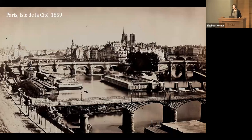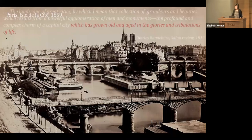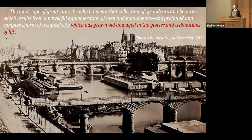He came under the influence in Paris of Gustave Courbet and the group of artists that surrounded him, and all of them were interested in the ideas of the poet Charles Baudelaire, who wrote in a review of 1859 that he was disappointed that there weren't more modern cityscapes on view. So he wished that he could see more of the landscape of great cities, he said, "by which I mean that collection of grandeurs and beauties which results from a powerful agglomeration of men and monuments, the profound and complex charm of a capital city which has grown old and aged in the glories and tribulations of life."